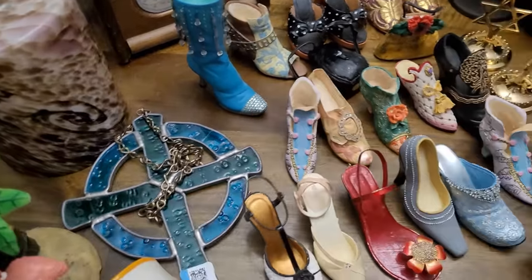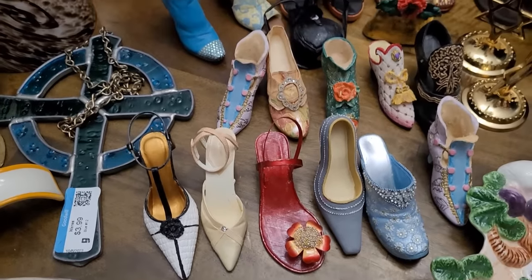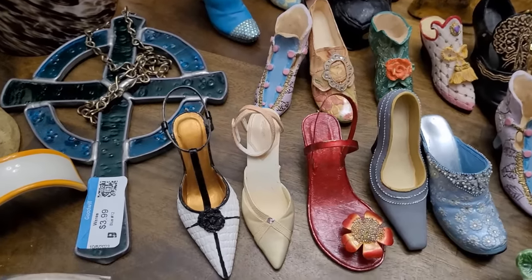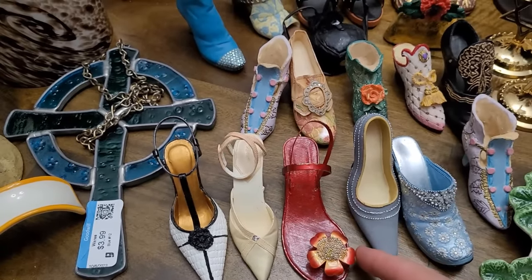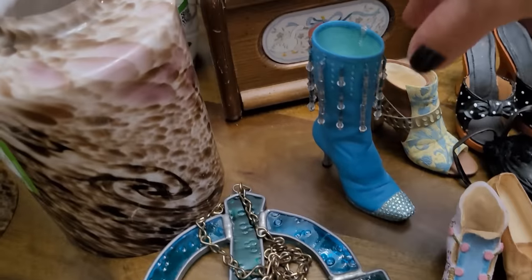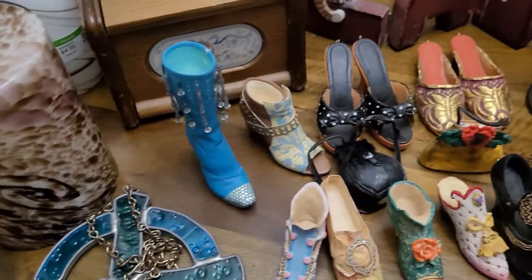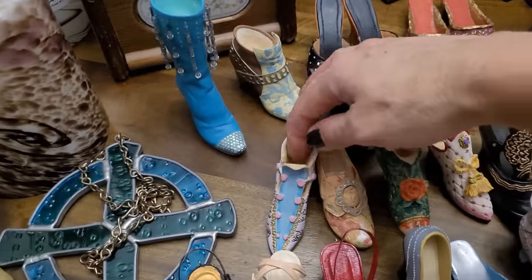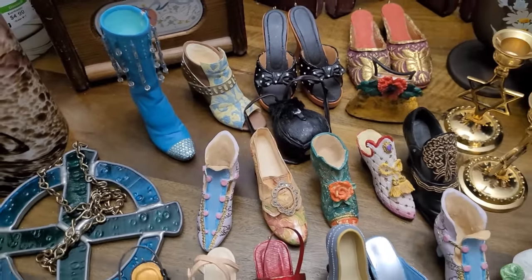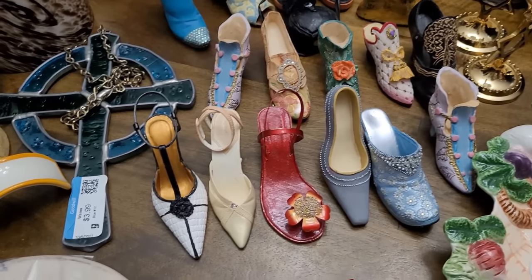Over here we have our super collection of miniature shoes. Some of these, I didn't realize, go for quite a pretty penny. I think this one is listed online for $18 or $20, as is the blue boot. I paid $13 for all that you see here, including the two sweet little purses, and I am going to ask $6 a piece.